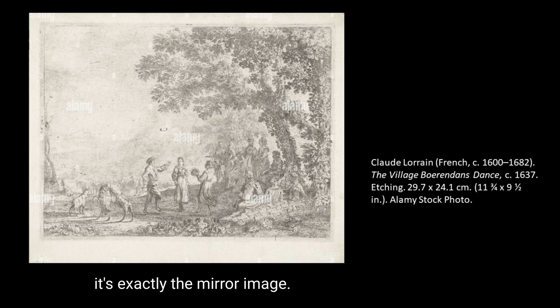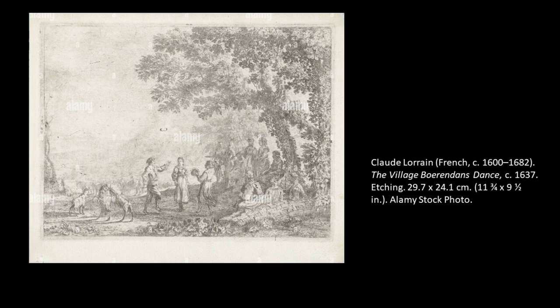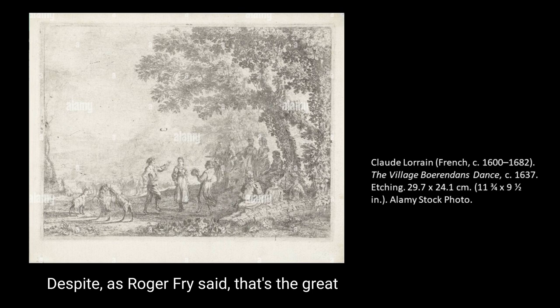If we go in super close, eventually you'll start noticing that they're almost invariably populated by figures. Well, that's an interesting thing, because those shepherds or those gods or whatever, I wanted to bring to your attention that initially, Claude often includes more figures than was typical of his predecessors. Despite, as Roger Fry said, that's the great art critic from the 1900 time who gave us the term post-impressionism, Fry had recognized his figures as notoriously feeble. What?